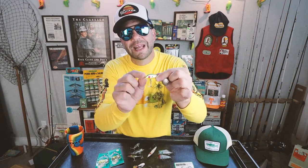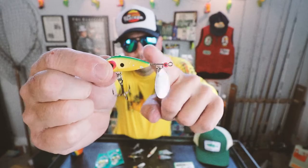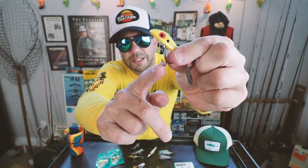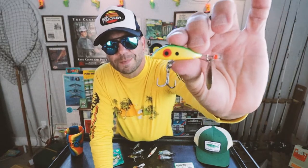All it is, it's a lead head painted. I got a feeling this one is probably three-quarters of an ounce. It's got a straight wire on the back end and a spinner. And most of them come with a single treble hook, and there's a few little variations that I'll show you in a minute. Now you can fish this bait in a number of different ways.